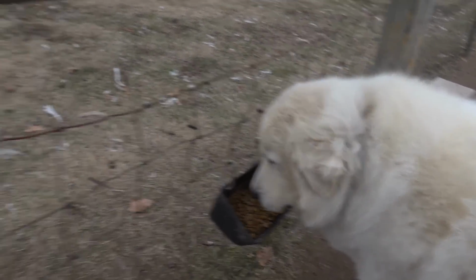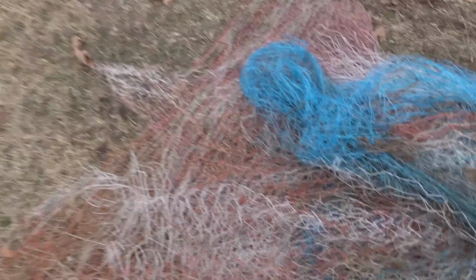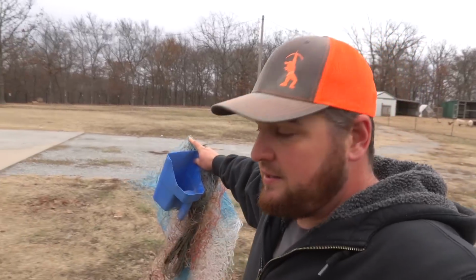You're the best dog. All right, let's pick up our trash, and then go feed the other goats a hay bale. And the dogs. Can't forget the dogs. The dogs are just as vital as anything on the farm. Without the dogs, we don't have livestock. You guys see, I say this all the time.